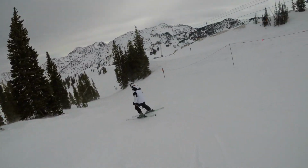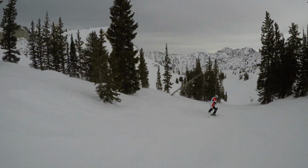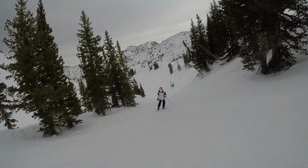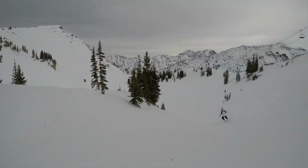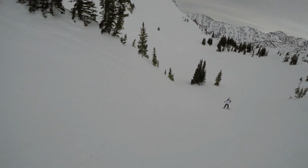You guys just saw me go through the backcountry controlled gate, and the reason they have those is for avalanche control. They are trying to block off certain areas so that you don't get caught in an avalanche. But anyways, the whole area that you see me going down is going to seem a little bit less steep than it actually is because everything is affected by the GoPro effect. And what that really means is that it just seems less steep because of the fisheye slash wide view.